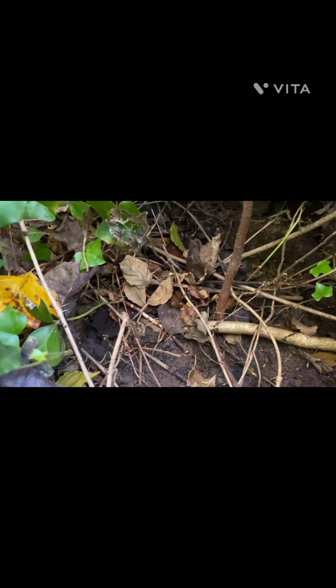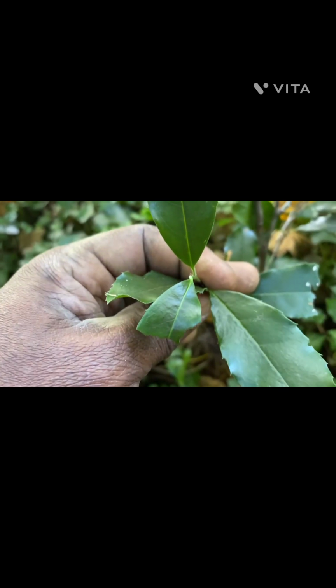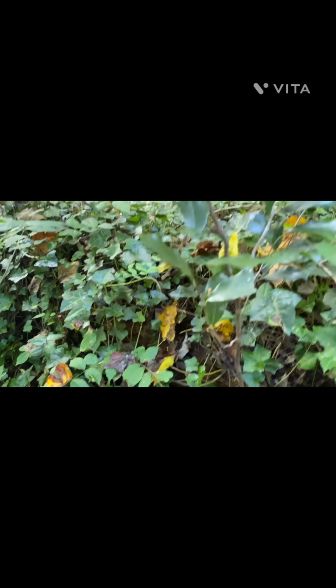Guys, look at this plant. You see where it's growing from? It's growing from way down here, comes up. Look at the leaf of this plant. It looks just like a bay leaf. Check it out. Look at the leaf. It looks just like a bay leaf plant. And the smell of it, it smells just like bay leaf.